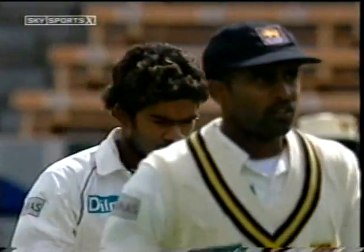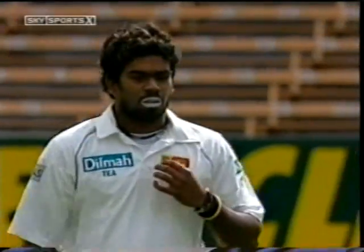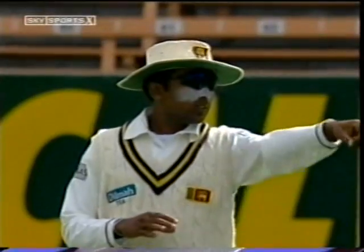Tough morning session for Sri Lanka because they really lost all 3 sessions yesterday. They've got to get into this match by winning this first session, and that means really the first hour here, and the only way to do that is to pick up wickets.